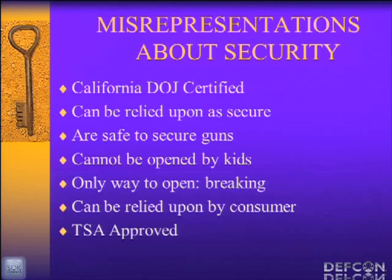So, misrepresentations about security. California DOJ certified. In their world, they think that's secure. Can be relied upon as secure, are safe to secure guns, cannot be opened by kids. And what we were repeatedly told is that the only way to open these safes is by breaking them. When we asked, both Toby and myself went to different stores, can kids get into these safes? Absolutely not. Not in a million years. Well, it's really amazing how quickly a million years goes by.